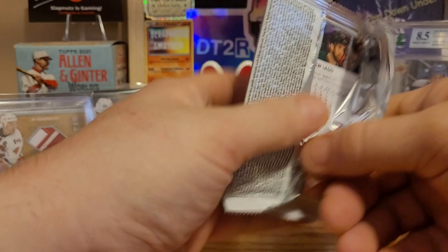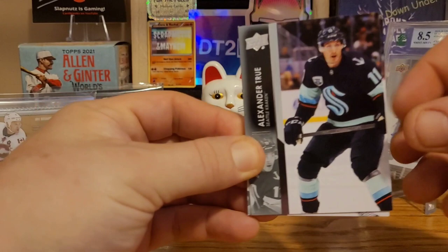I know they have the All-Star set in here. I didn't pay too much attention to the base checklist. I always finish the base sets for Upper Deck. It's something I've enjoyed doing for years and years. It's very therapeutic putting together the base sets.